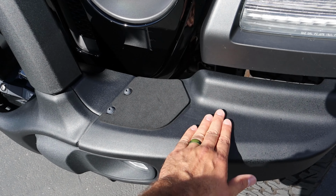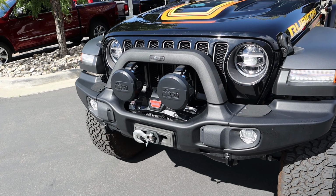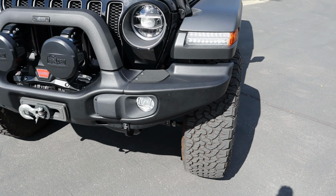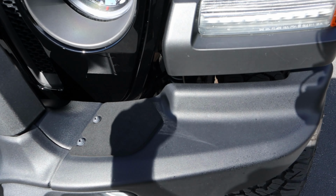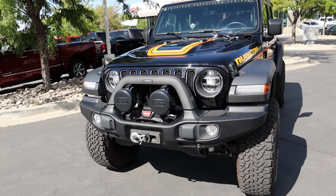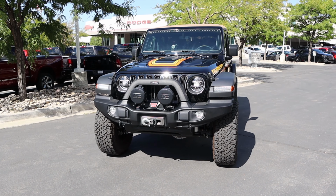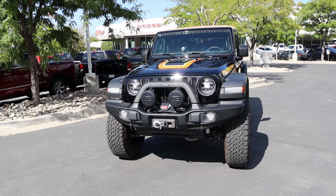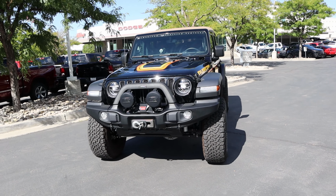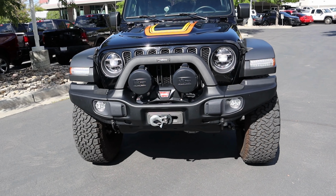Something else AEV does with their custom bumpers, because even though this looks factory, it is not. It's slightly different than the factory bumper in terms of the shape. It's supposed to help out with approach angle, but they also use a lot of boron steel with their bumper, so it's very thin and actually stronger than regular steel, and that's how they're able to get the angles they have on the bumper to help out with approach. But they're also able to make it lightweight and thin compared to a lot of other aftermarket bumpers, and it has the same exact coating as the factory bumpers, so it's not going to rust or anything like that.